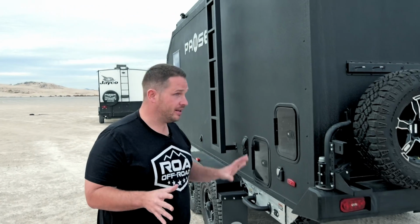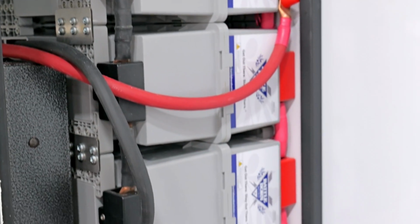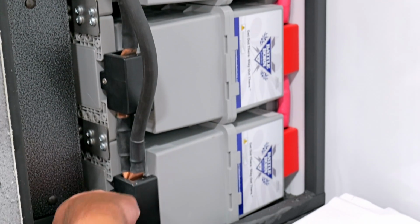The Pause, on the other hand, has a battery bank that is massive. It's 1,080 amps of battery. That's about 12,000 watts of power. So the difference between amps and watts is kind of like miles or kilometers. So don't let it confuse you.